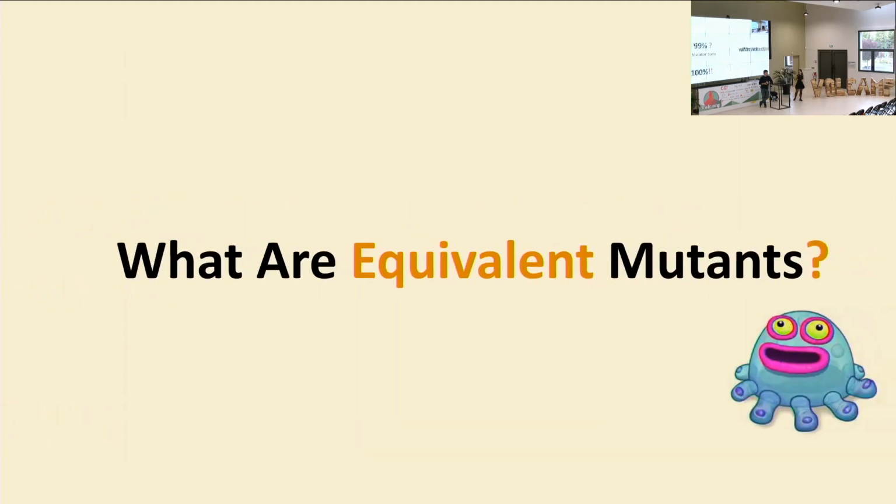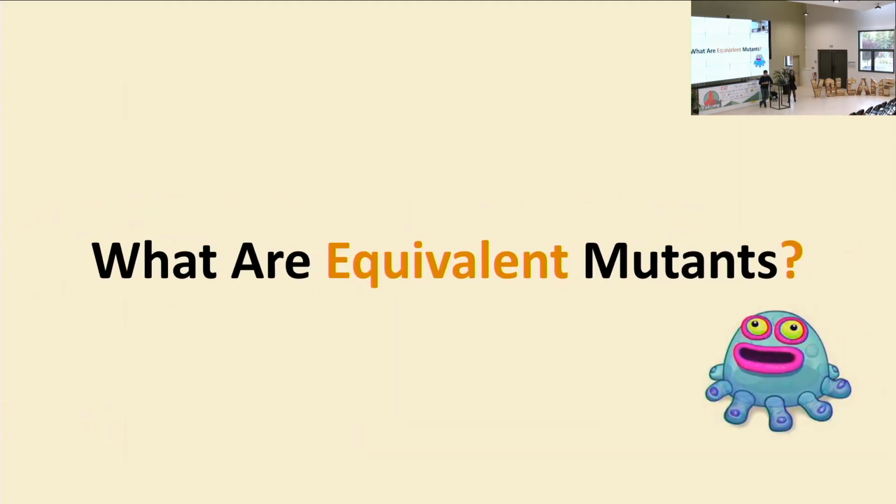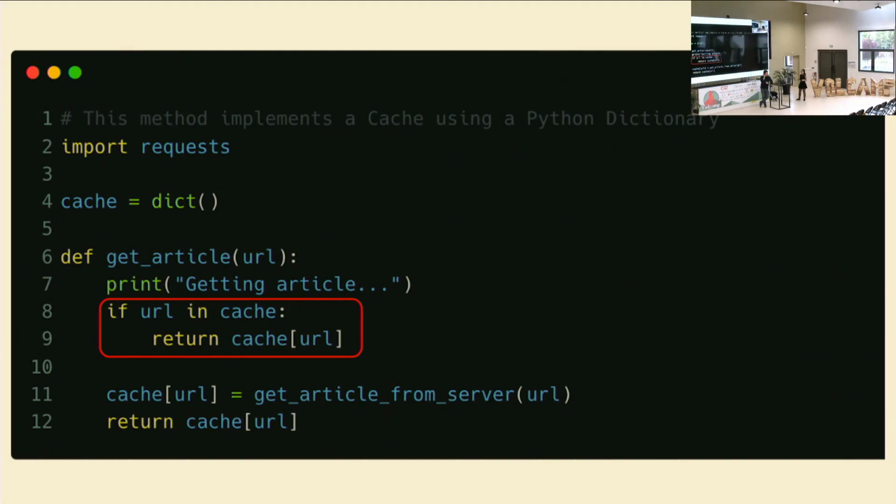And the reason behind that is there are special kinds of mutants, which we call equivalent mutants. What are those equivalent mutants? They are also a modified copy of our original code, but actually it doesn't change the logic of the original code. What does that mean? Let's have a look at this example. So this example in Python, I want to fetch some web pages. So I pass a URL, I get the web page. I want to do some optimization. So here, when I get the web page for the first time, I save it in a dictionary. I use the URL as a key, and I save it.